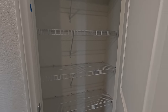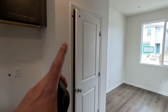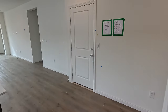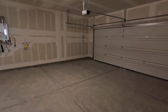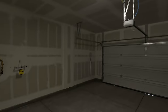Here's our pantry. These are all hollow doors on the interior. You do have the solid fire doors on the exterior. 6 foot, 8 inches in height, two panel. Access to the garage. And then here is our entryway. One single LED, 9 foot ceiling, 8 foot door. And welcome in. Got the fluorescent light, Genie garage door opener.